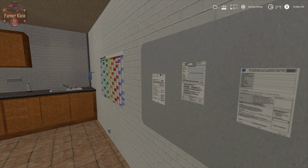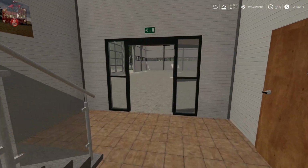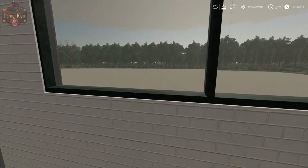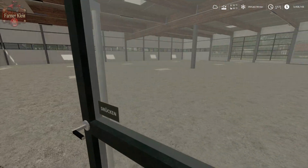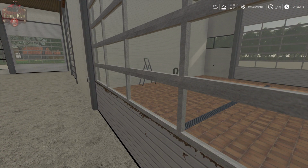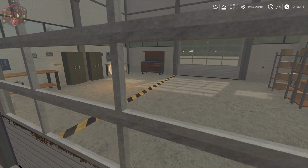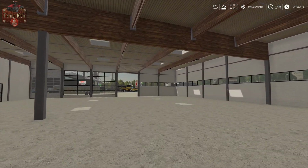All of the prerequisite HR forms and posters. Up here we've got some offices. Nice overview from the offices of the whole operation. And then over here we have kind of a wash bay. Then we have kind of our mechanics bay. We already got some parts in here. Tools already in here. Yeah, it's gonna work out really, really nice.